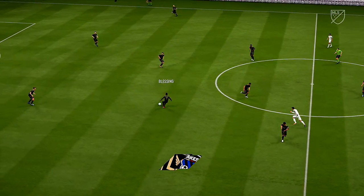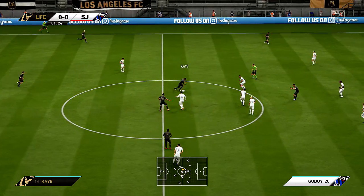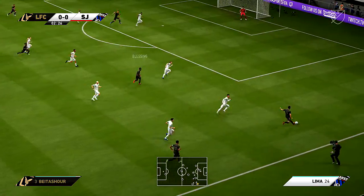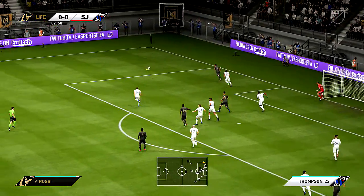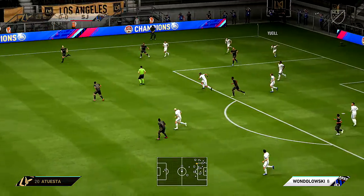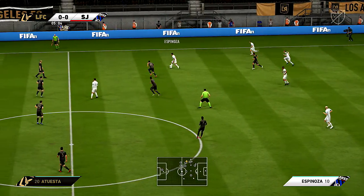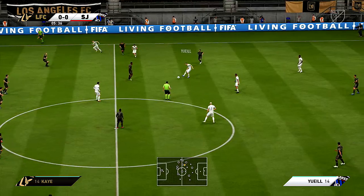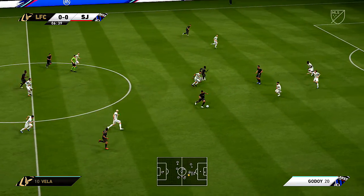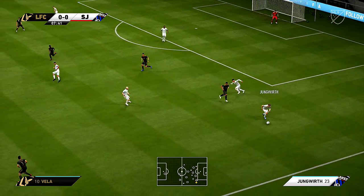Now the game has started. Kay. Vela. And they're looking good when they get the ball out wide, as they've done here. Rossi. Ramirez. Godoy. Espinosa. Wondolowski. Oh, he's cut that out well, well read. Quick-witted and quick in his movement too to intercept there.